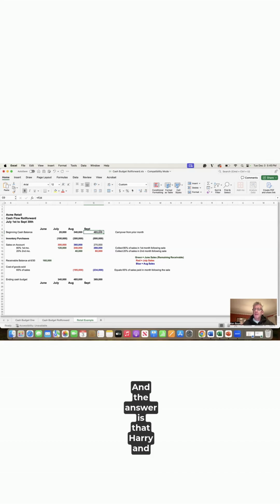And the answer is that Harry and David is going to have to conserve a lot of cash once they get through December so that they can cash flow their business and pay payroll and other expenses during the slow months. And they're also going to need to make huge inventory purchases of pears. They grow their own pears, but other items to meet the demand in the fourth quarter. So you may see in the third quarter that Harry and David is spending huge amounts on direct materials, direct labor to get ramped up for the holidays. You have to have the cash available in the third quarter to finance the sales in the fourth quarter.